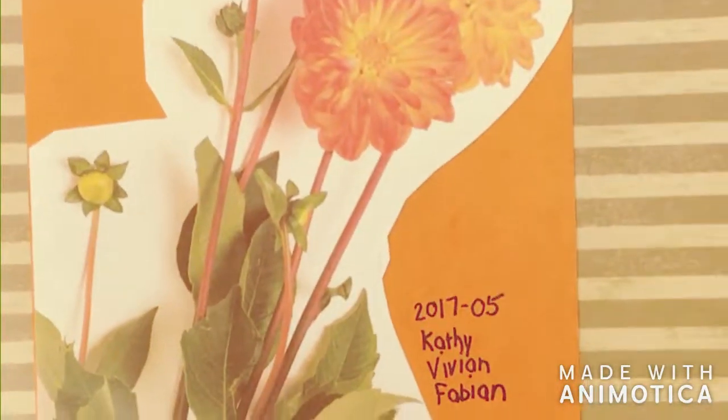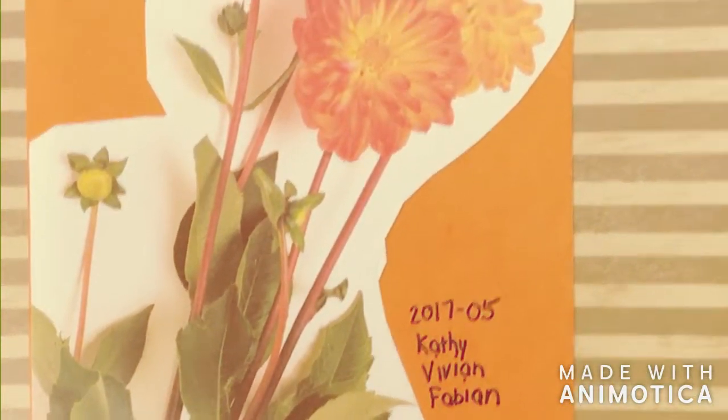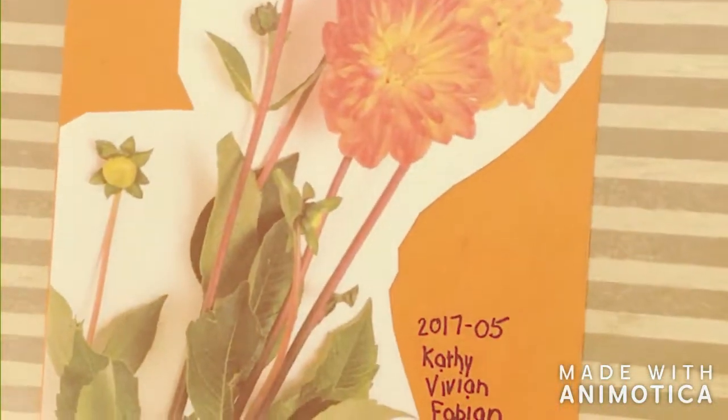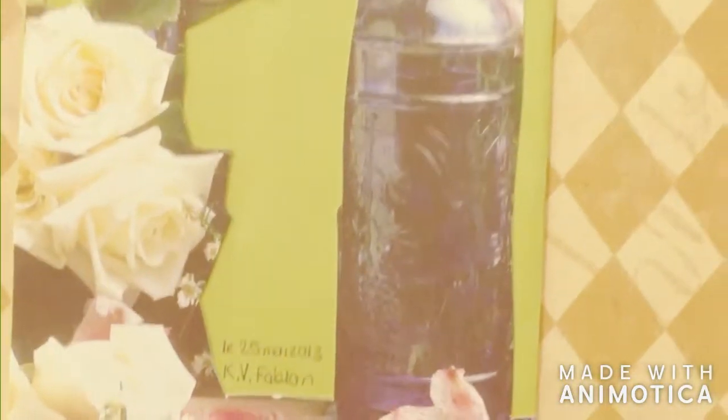This is just, I don't know, about the nice flowers. I put them in orange paper and voila. Back from 2017. There's two more of these. I don't know if they're all good. There's one. Same idea. Flowers and green, just on the same background.